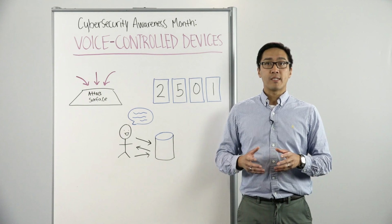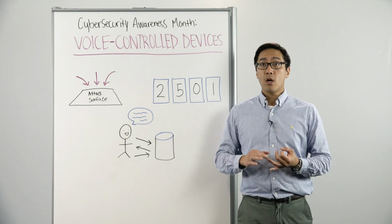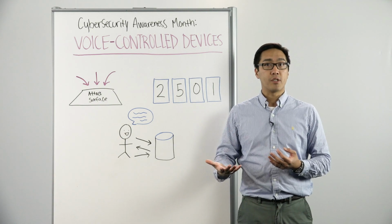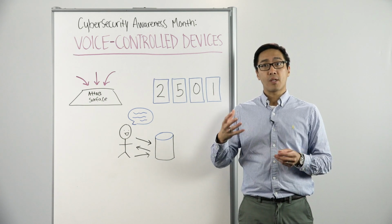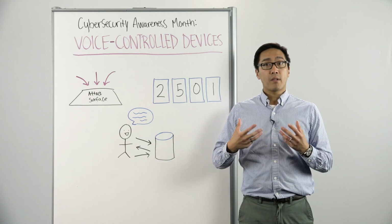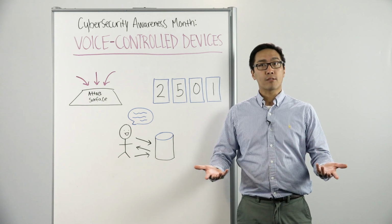This word trigger represents a point of risk. If the Echo hears Alexa from someone that shouldn't have control, from the phone or from a nearby television, it might act in an unexpected manner. By changing the wake word to something less common, the probability of unintentionally awakening the device is reduced. In effect, the attack surface is shrunk.